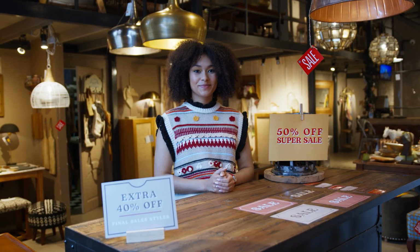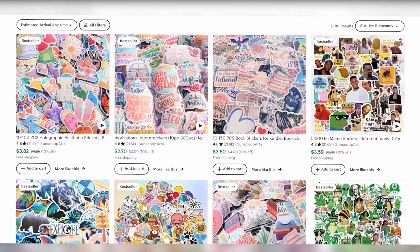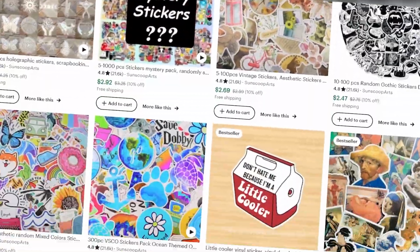As a seller, the perks are undeniable. Stickers are a breeze to create, incredibly lightweight, keeping shipping costs low, require minimal storage, and happen to be among the hottest commodities on Etsy. Just take a look at the abundance of sticker listings on the platform.